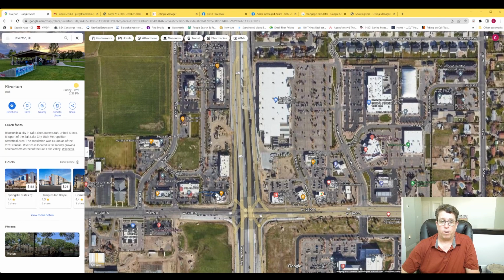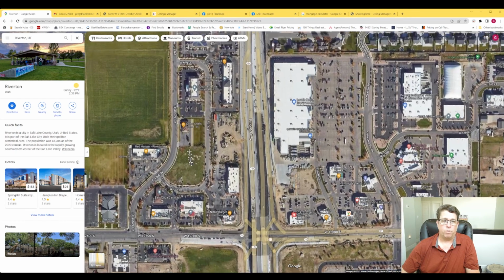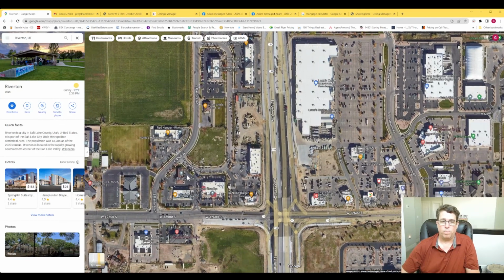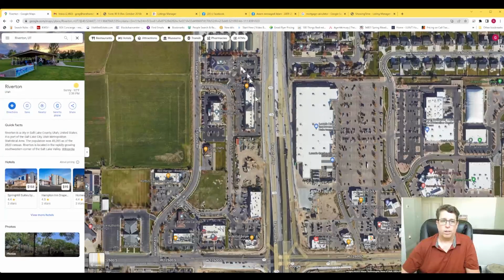If you're an In-N-Out Burger fan, this is the closest In-N-Out Burger. So we go there quite often because growing up in California, In-N-Out was our thing. So if you're an In-N-Out fan, I'd love to hear about that as well. Coffee shop. This is where I'll go get my car washed sometimes because it's got the stall where you can go in and use the pressure washer and stuff like that to get your car washed. There's a Hawaiian kitchen here. Just some other little medical buildings and stuff right in here.